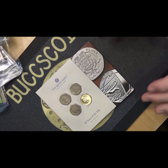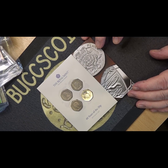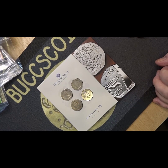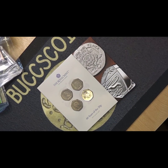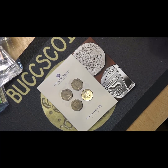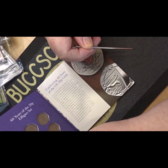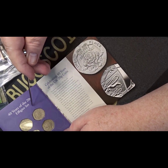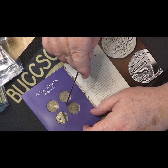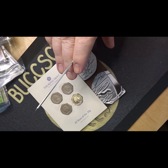Today we have a review of 40 years of the 20 pence, which occurred earlier this year, and they brought out this special presentation pack. Now there are 3 coins in here, these 3 here, which are slightly tarnished and worn. These are ones that have been taken out of circulation, as can be seen here. These are ex-circulated coins. This very bright one is a brand new coin, and that's the one I want to concentrate on.